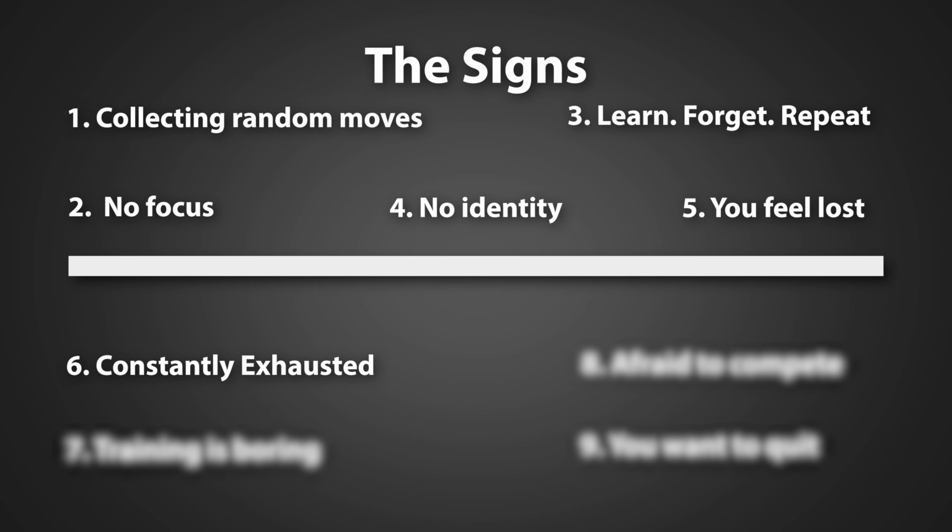Sign number 6, you are exhausted all of the time. Every round feels like a war, feels like a scramble, it feels like absolute chaos. You're gassed out after a few minutes, even against the lower guys that you shouldn't be. And this is not a cardio issue. It's a strategy issue, and you're likely using strength to compensate for your lack of technique and your lack of game plan.